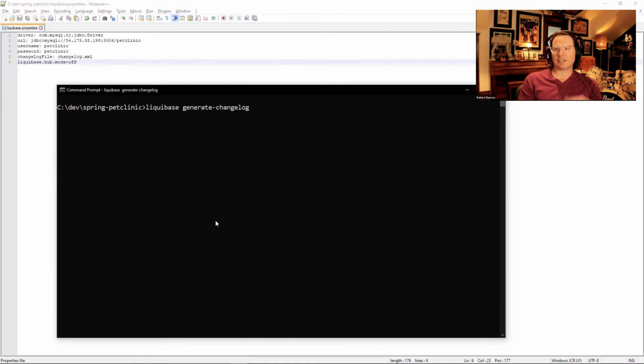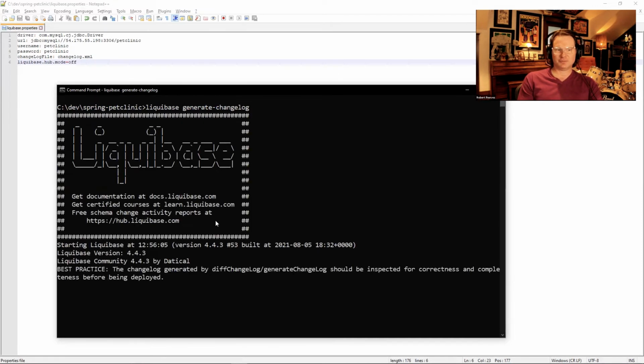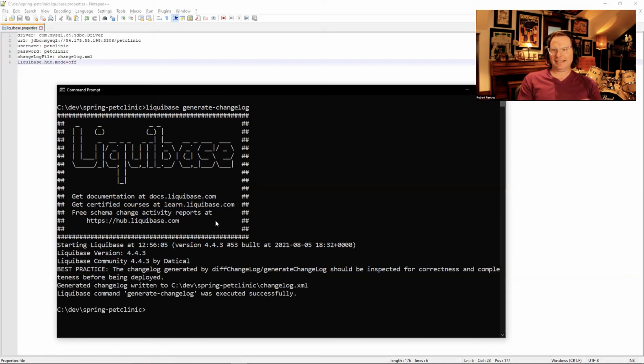This is going to play Go Fish with the database. Do you have any tables? Yes, I do. Give them to me. And then it writes it to the file. It will get indexes, all that good stuff. And it looks like the changelog was created.